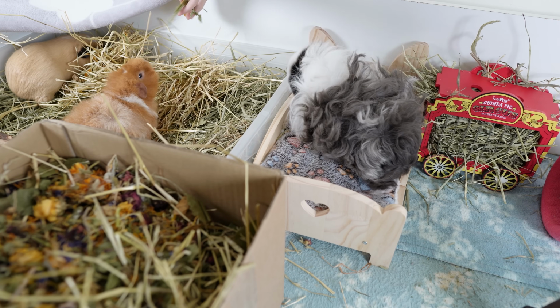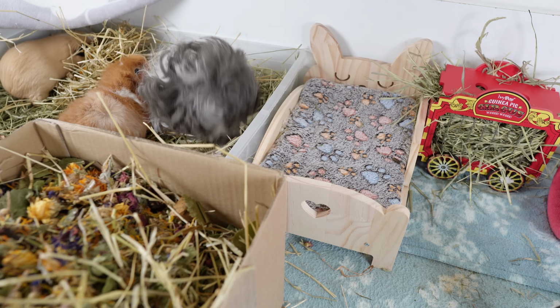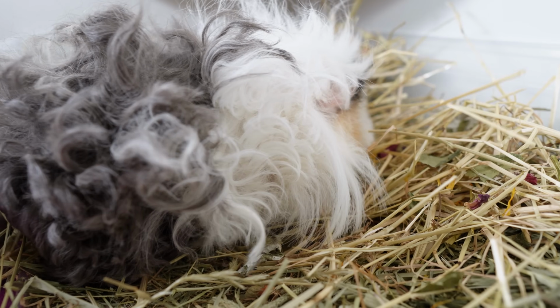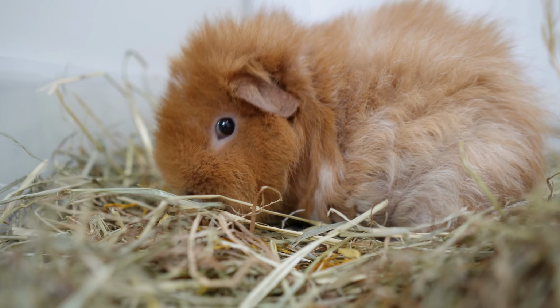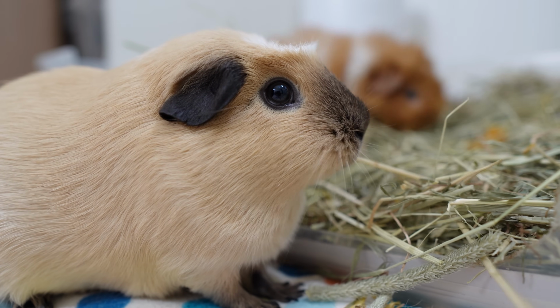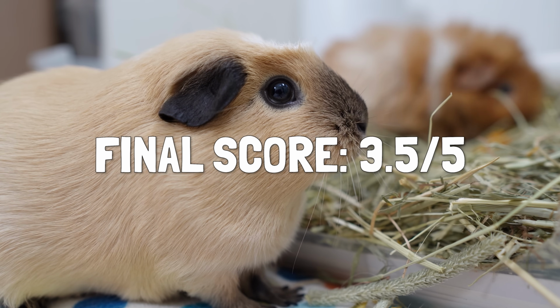Now again, as an edible product, it won't last forever, and I did pay £12.99, which I think is quite expensive. Like the hay balls though, I would recommend it as a high quality, healthy and enriching treat for your piggies. I do just think the hay balls were more of a hit with the pigs, so overall this one gets a 3.5 out of 5.